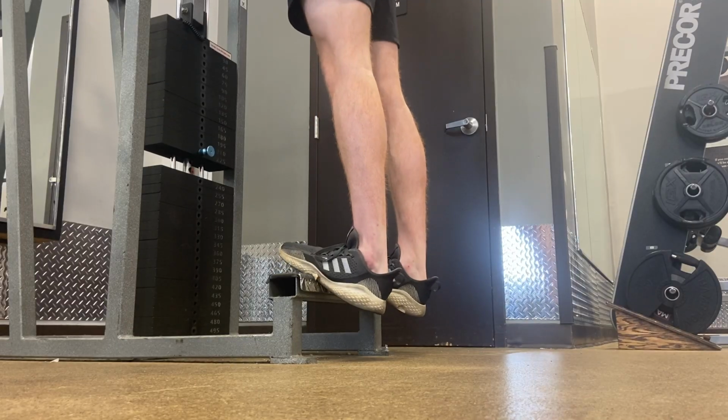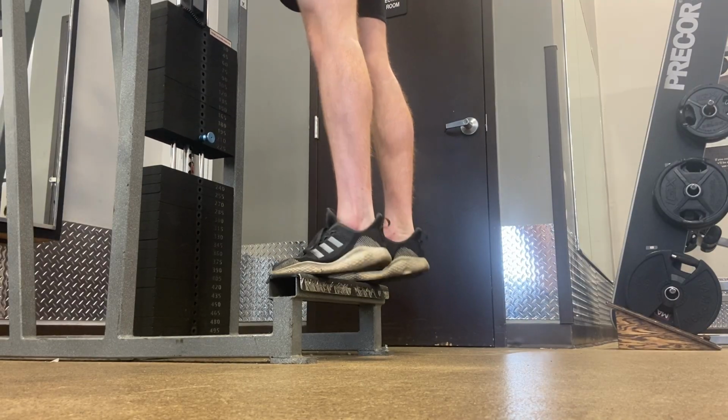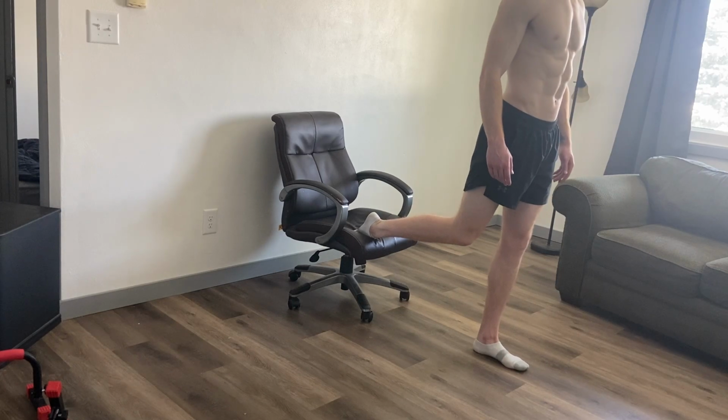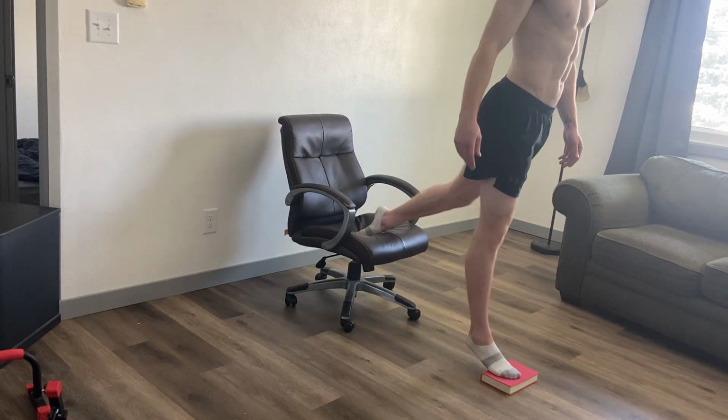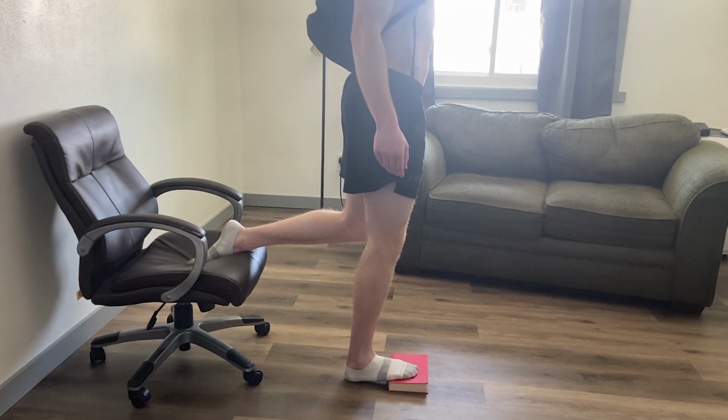And then we have calves, and you just want to do some form of calf raises every session. And if you just have your body weight, you can use a chair to support yourself and do a one-legged calf raise. And to progress in the movement, you can add a book and then add weight as you get better. But calves are good to have, and they help us look better in shorts, so I'm trying to grow mine personally.